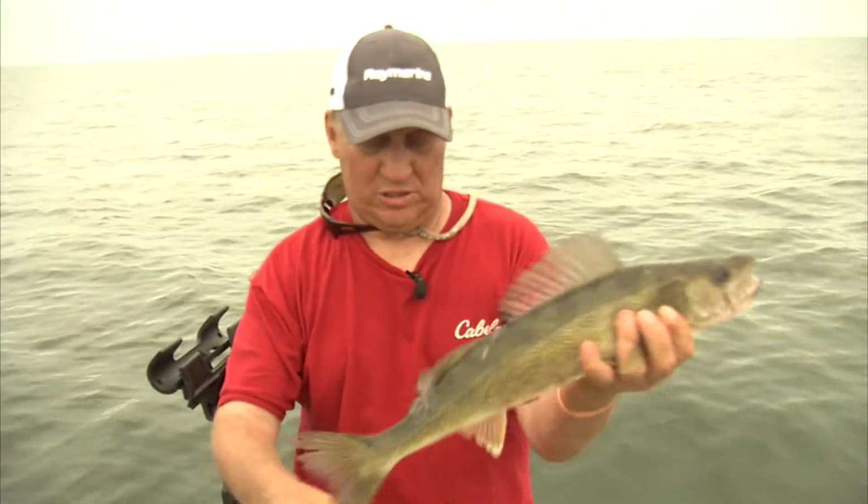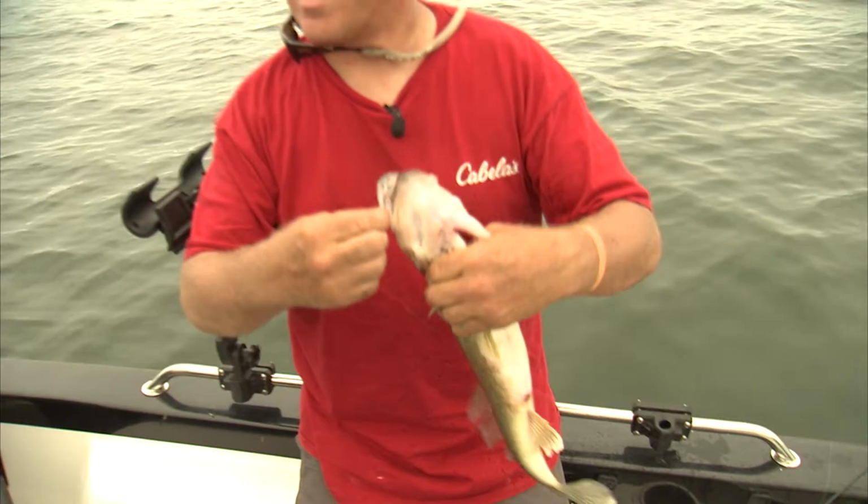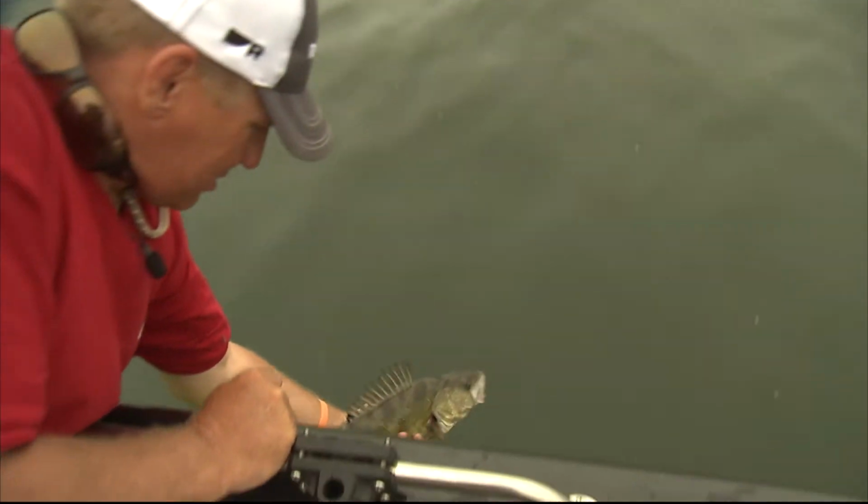Another spinner fish. God, I like that. Watch that rod load. As you can see, butterfly rig spinners in the summer means more walleyes in the boat.